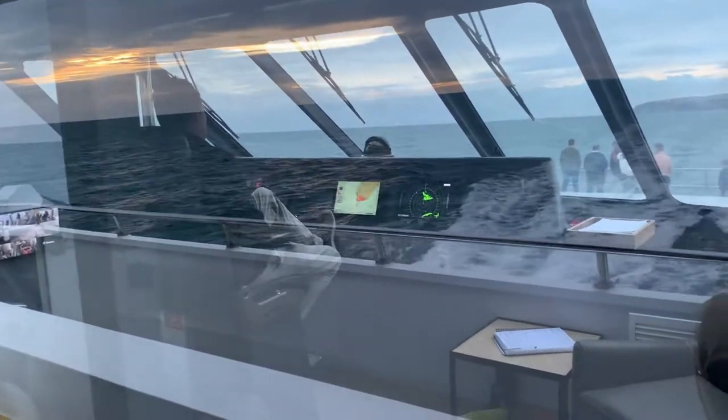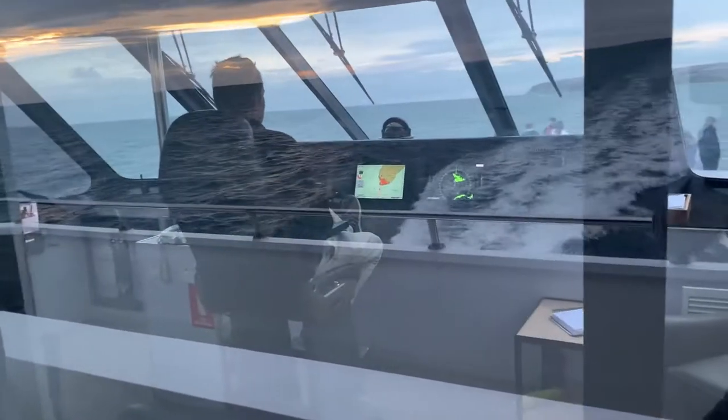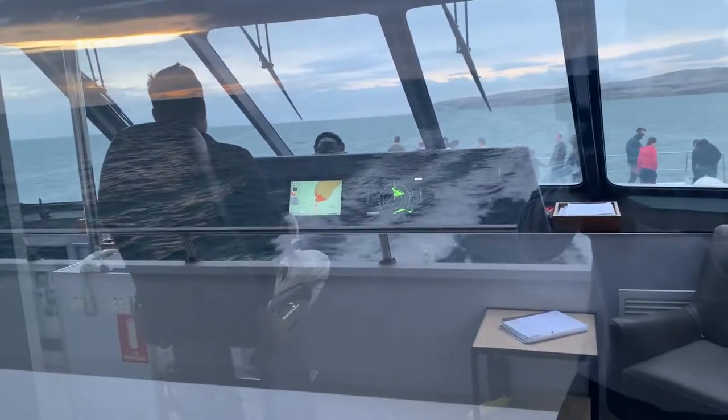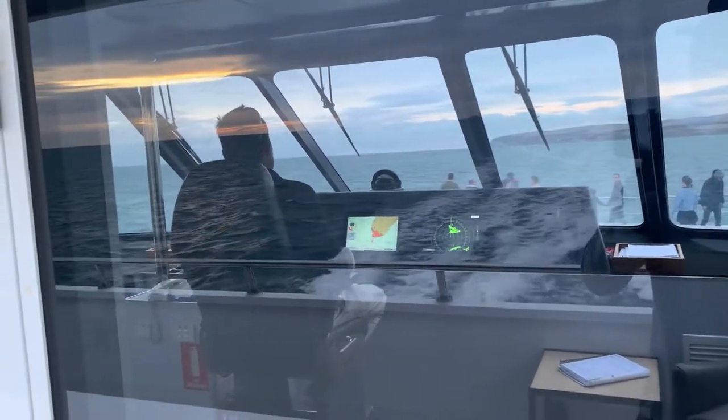This is the captain's cabin in our ferry. Our ferry's captain is there. You can see a monitor and radar in front of him. I reckon he should have set the direction and the speed on cruise and is just chilling there.